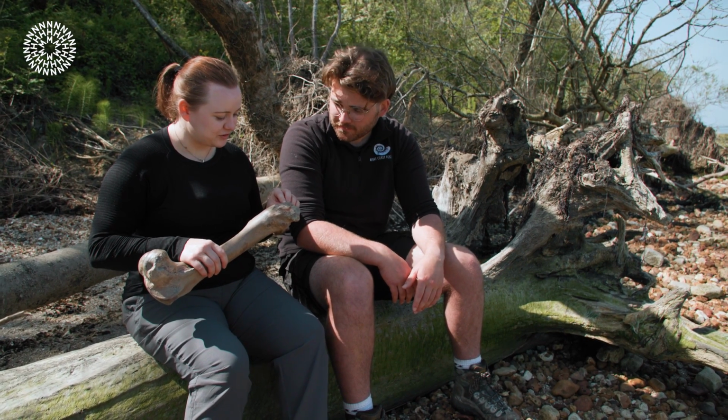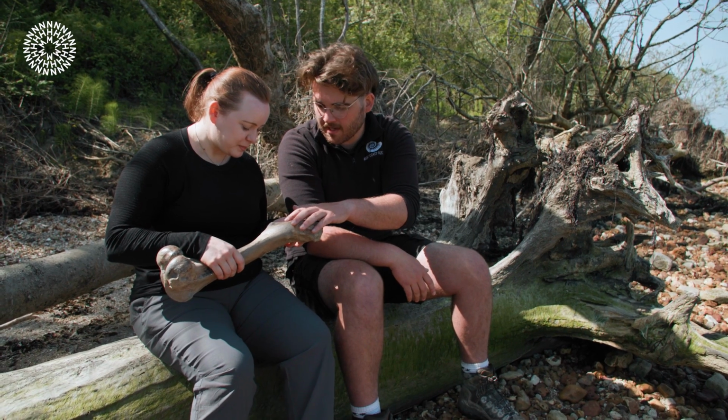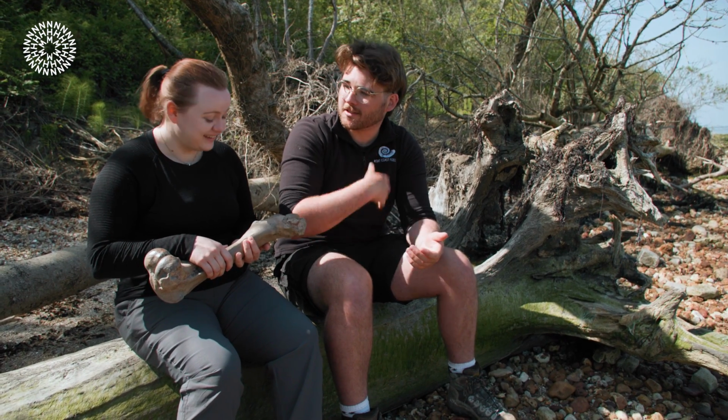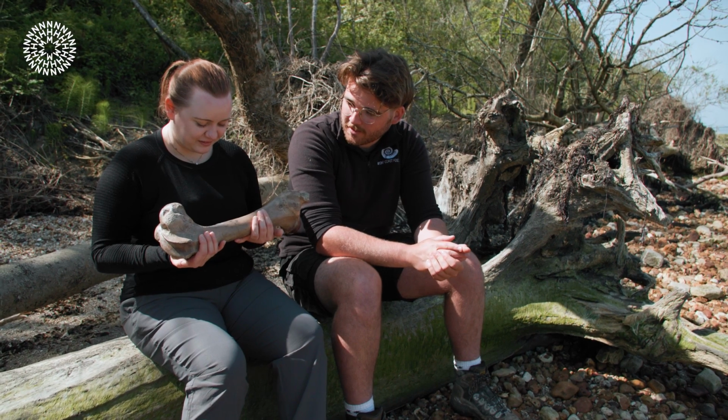You can see all the internal structure. Yeah, and you can see that spongy bone. You've got some of these kind of crushing bits here. I've even found bison bones here that have the tooth marks of hyenas in them, who would have been tearing apart dead bison in the English countryside about 100,000 years ago. So a really cool time period.